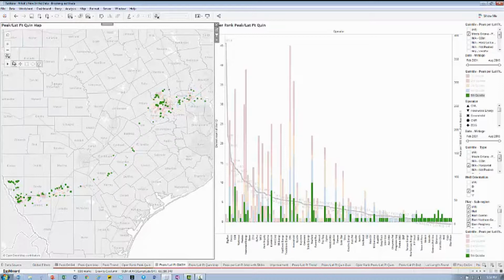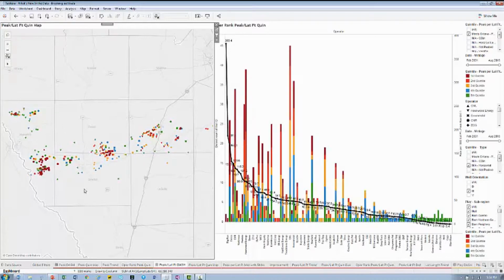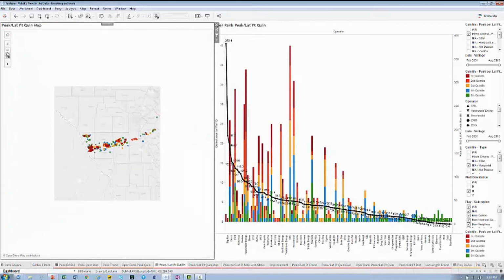So if I take a look at this section down here, let's come on down to the south, you'll see there are a number of wells, a number of areas, small hotspots with consistently strong results. There's some there, a few more here. And not much in between.